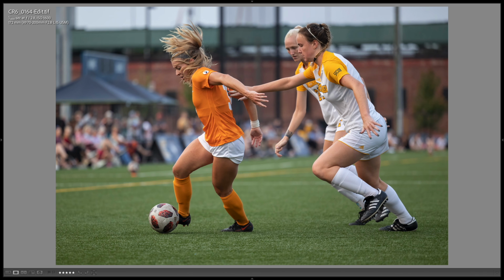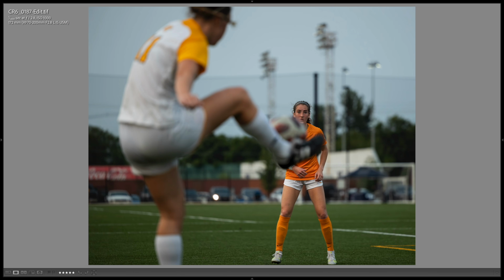There's number 31 again. I love when you're photographing athletes with long hair because you can catch their hair going all sorts of crazy directions. It's pretty cool. Now this shot's interesting. The eye detect autofocus captured this player here, and at f2.8 that put this player that's kicking the ball in her general direction completely out of focus. Kind of an interesting photo.